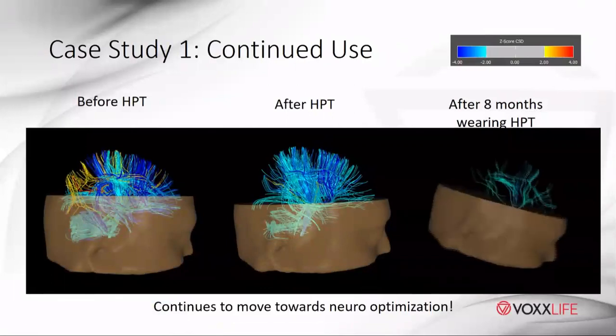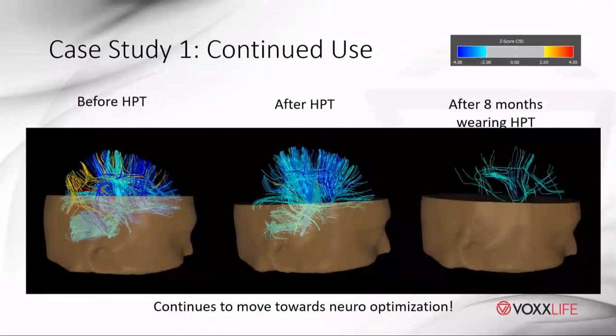What happens 8 months later? You can't change the brain that significantly and keep the socks on for 30 days and have it not stay, right? Your brain is training to optimize itself all the time. So I knew this was gonna happen even before we did this study, because I've seen people throughout the year that I've mapped several times, and we're seeing amazing progress, and they're not doing neurofeedback.